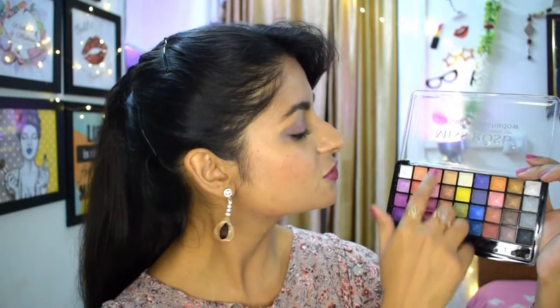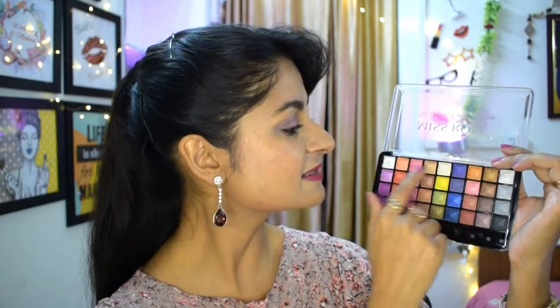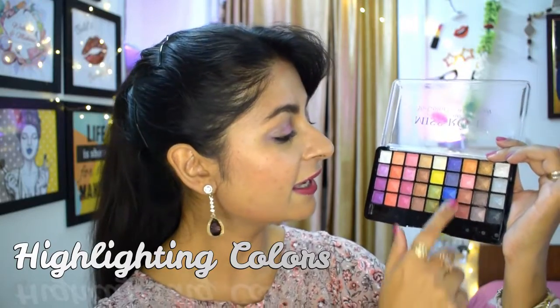So यहाँ से जो first 2 rows हैं वो neutral colors हैं, जो everyday colors हैं, जो किसी भी outfit के साथ match हो जाते हैं. इसके बाद this is also one column which is neutral, और बाकी सारी shadows colorful हैं. So you have the pinks, the purples, blues, here you have the greens, and you also have a golden yellow. And इसके साथ आपको 3 highlighting colors भी मिलते हैं, and you have the oranges and the rose gold colors as well.